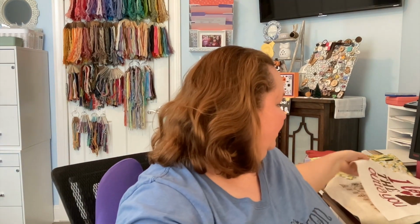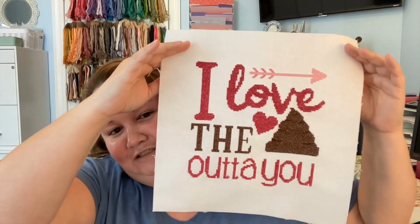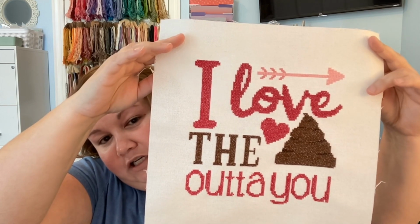So I finished that. Then I did my own chart for Valentine's Day. I designed this chart with the help of some graphics from Cinquetti Designs. She is a great graphic artist who allows people to commercially use her stuff. Obviously I made a few tweaks on this because her graphic art isn't always perfect. So this is I Love the Poop Out of You, designed by me, all charted in DMC.